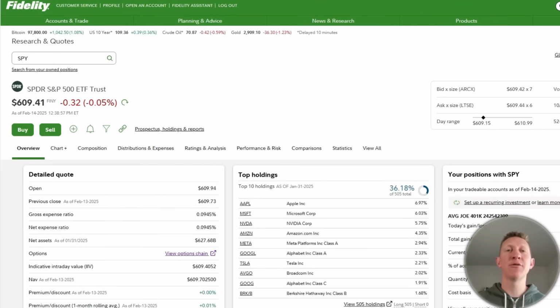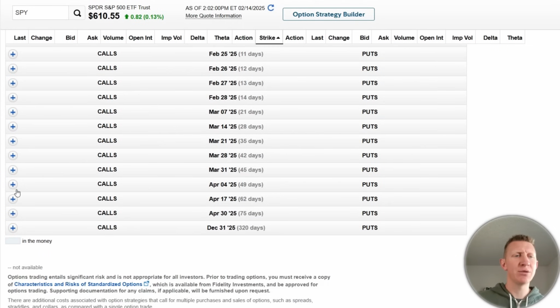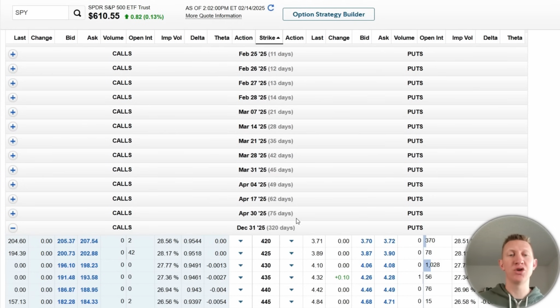So let's look at some real live examples today, here in 2025, of how you can set this up for the rest of 2025. All right, I'm gonna look at an example for the S&P 500, and we'll look at the NASDAQ 100. Currently, the S&P 500 SPY costs $609.41. That's what it's trading at right now today. Now, let's look at the option chain. We're going to scroll down here to December 31st, 2025, which is 320 days, the rest of this calendar year.